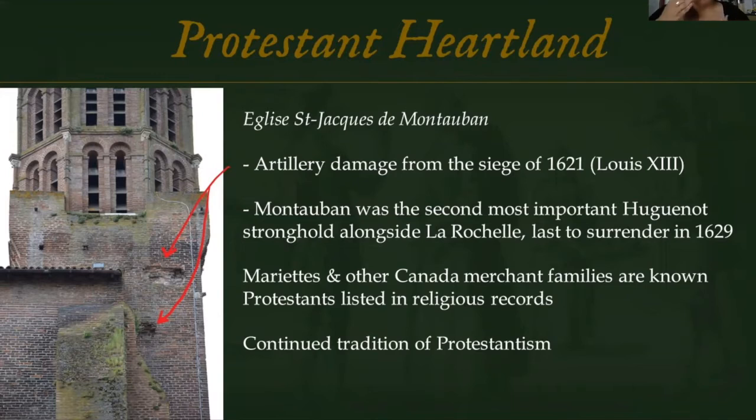So you have these records from the Désert when there's notes on people getting married, people being baptized within the Protestant church, these records that were kept sort of underground and were only released later after Protestantism was reaccepted. Interestingly enough, these families sent family members who were Protestant to Canada, even though Canada, as it was established, was supposed to be a colony only for Catholics.